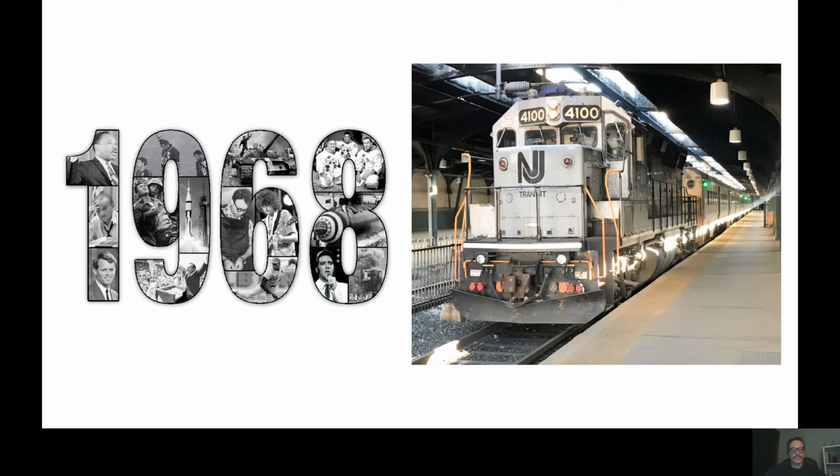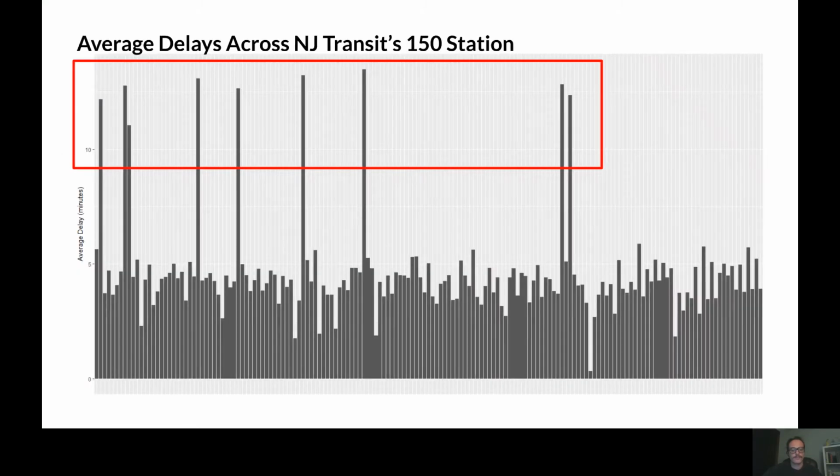Another issue for us was the age of New Jersey Transit's rolling stock. Some are over 20 plus years old, and the oldest from 1968 is still in circulation. To give you some perspective, that was the time of the last civil rights movement and the Apollo missions. Until New Jersey Transit gets a new shipment of trains in 2022, it's important to minimize breakdowns of current stock.